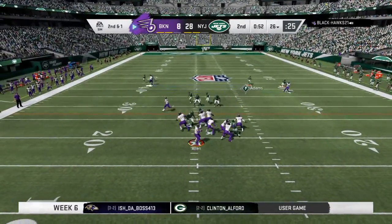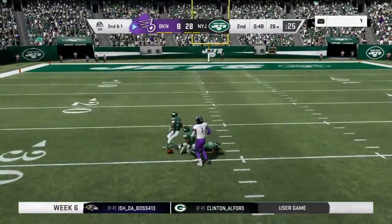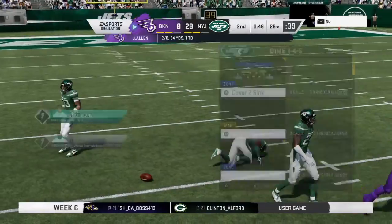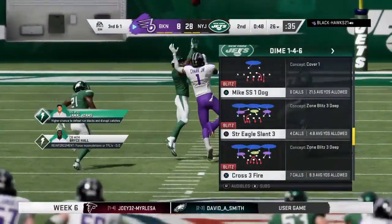Looking to throw again on 2nd down. Allen, he sets to fire deep. That's going to be knocked away and incomplete. DJ Chark, the intended target, and it's 3rd and short.